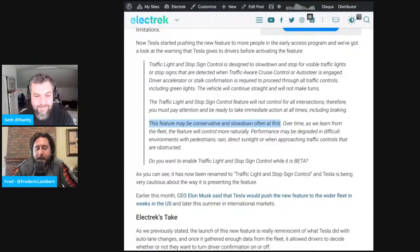They want to get data about how to stop at a specific intersection, where to stop. Sometimes you stop at the stop line and then you crawl forward a little bit to get a better view of the intersection and to see when you can actually cross. This is extremely common. That's a weird thing even for a human to do.